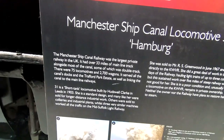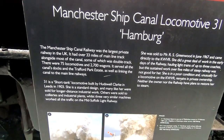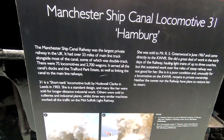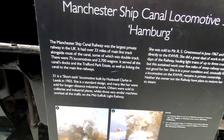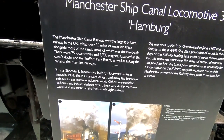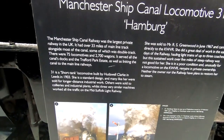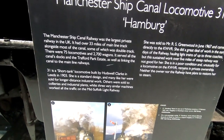31 is a short tank locomotive built by Hunslet Clark in Leeds in 1903. She is a standard design, and many like her were sold for longer distance industrial work. Others were sold to collieries and industrial plants, whilst 3 very similar machines worked all the traffic on the Mid-Suffolk Light Railway.